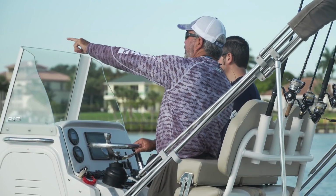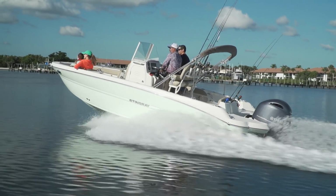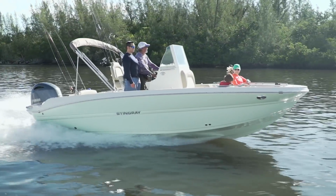On the day we tested the Stingray 216cc, Rick and Lori and I split our time up equally on the boat. Now my role that day was to run the boat and do some performance analysis. The 216 was one of 2 different Stingray models that we tested this year on Best Boat. They both featured what they call their Z-plane hull.